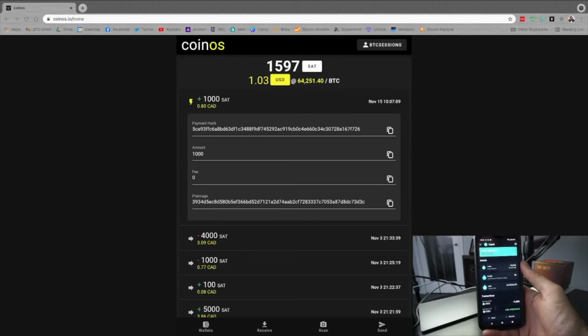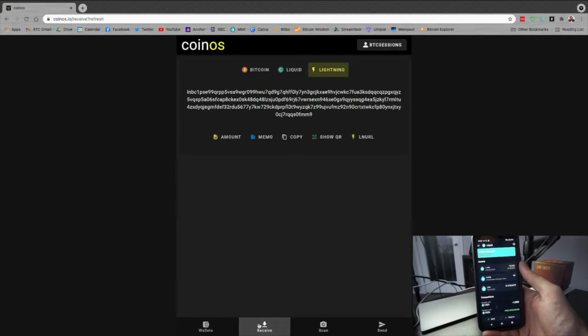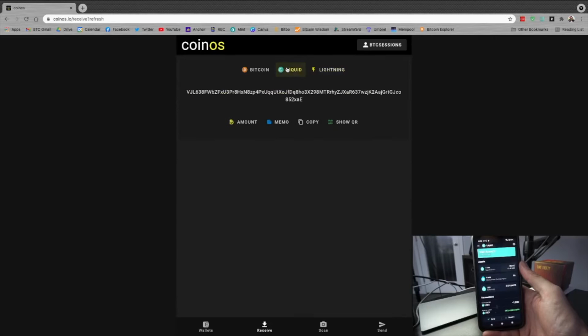So from this main screen here, once again, I'm going to go down to the bottom. I'm going to hit receive. And now this time I'm going to go up and I'm going to hit Liquid for the Liquid network. Now I have pulled up the Blockstream Green wallet, which enables both main chain Bitcoin and Liquid network or Liquid Bitcoin transactions, and I've got some Liquid Bitcoin in there.